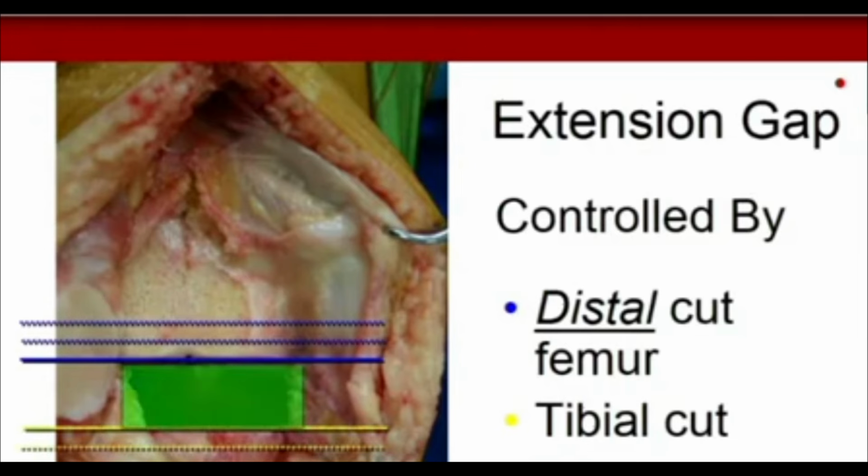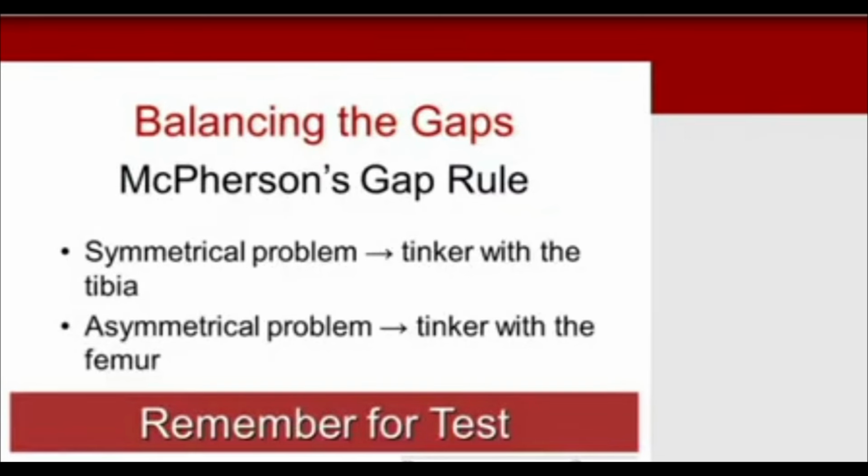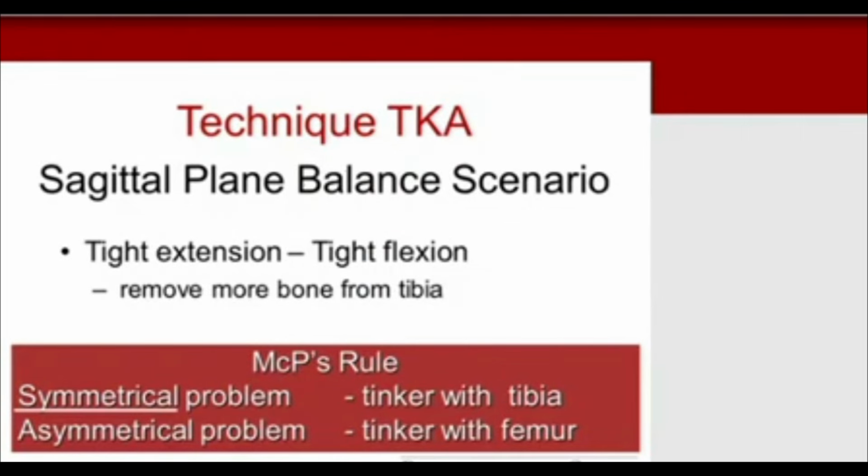When looking at these test questions, it's easy to get flustered in the middle of the test, so I've come up with this rule. And I remember this when I teach the residents and also when I take my recertification exams. If it's a symmetrical problem, we tinker with the tibia first. If it's an asymmetrical problem, you tinker with the femur. And I'll go through every single rule as you see here.